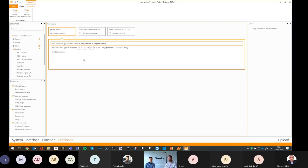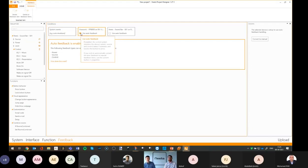You can also see in the feedback section, we can enable feedback on the ViewSonic, also on the soundbar. So you can have bidirectionality on your displays towards your controller. So if you have a remote control in the room, you can have the feedback being enabled. You can have the soundbar turning on when someone presses the generic remote and turns on the TV, so that you will have synchronized controllers towards the TV in this case.